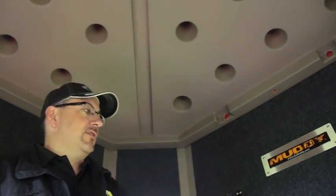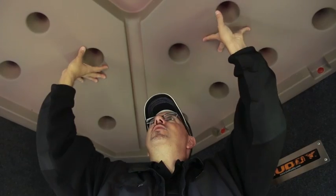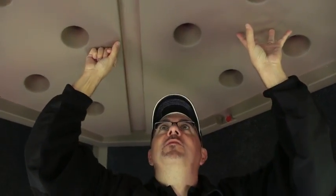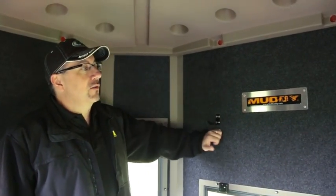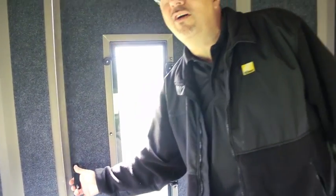Just looking at the overall construction of the Muddy Bull, one of the things I'm most impressed about is the actual materials they use. I've had blinds in the past, whether they be cloth or plastic, where heavy rain or heavy snow will cave that roof in. This one's not going to cave. It's literally impossible because of the molding involved. They really thought through the overall construction of this blind. The walls, the windows, the doors, and look at the size of this door. That's like a walk door in your house.